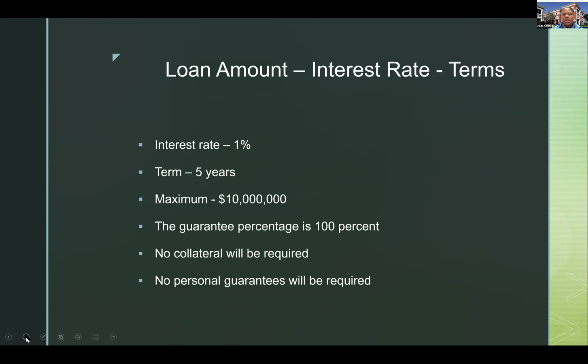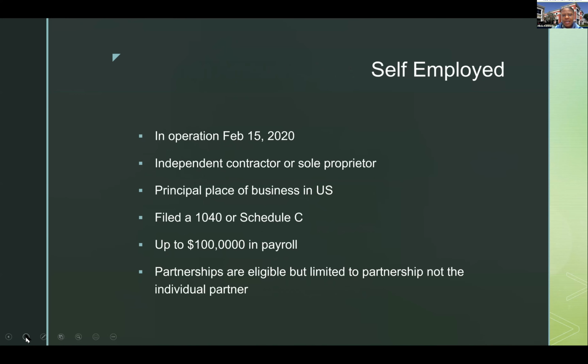So those are some of the requirements that were in place in the first and second round of PPP. The interest rates and terms are the same. Interest rate 1%, term 5 years, maximum loan amount 10 million. It is 100% guaranteed. There's no collateral required and no personal guarantees, consistent with the previous.